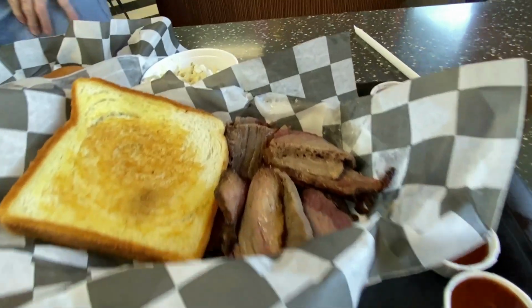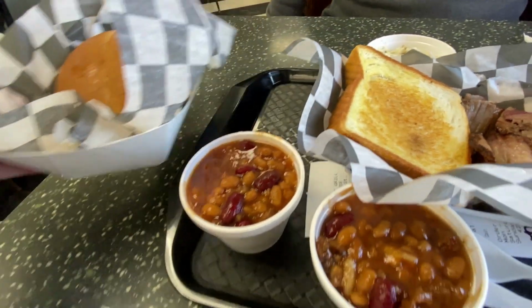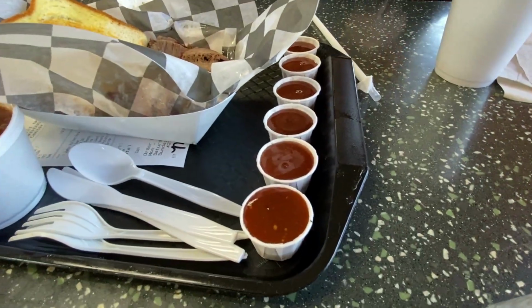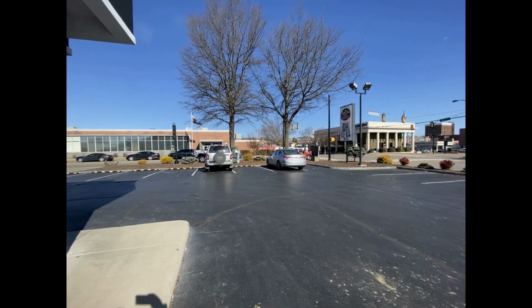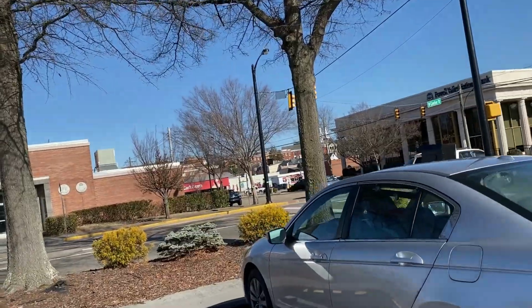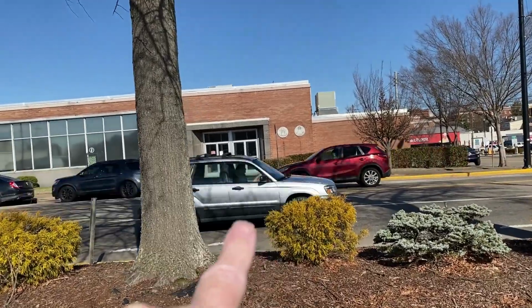Oh, that's yours. You have brisket, and I have a pulled pork sandwich. Yum. And lots of barbecue sauce, some baked beans, and I love their potato salad. Goodies. Hey, Mark? Yummy. Oh my gosh, that was so good, and I am so full. Got leftovers for tonight. Now we gotta go across the street here and go to the post office.